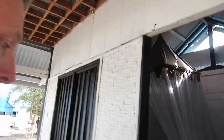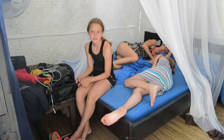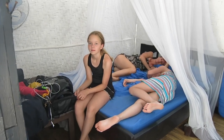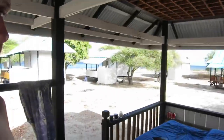So, a little bit of a room tour. Here we have the room. The girls are, so to say, trying to wake up here. It was a bit rough night, especially for Rika, because there were animals on the roof as she was expressing it. But it's nice. Here we can chill during the afternoon.